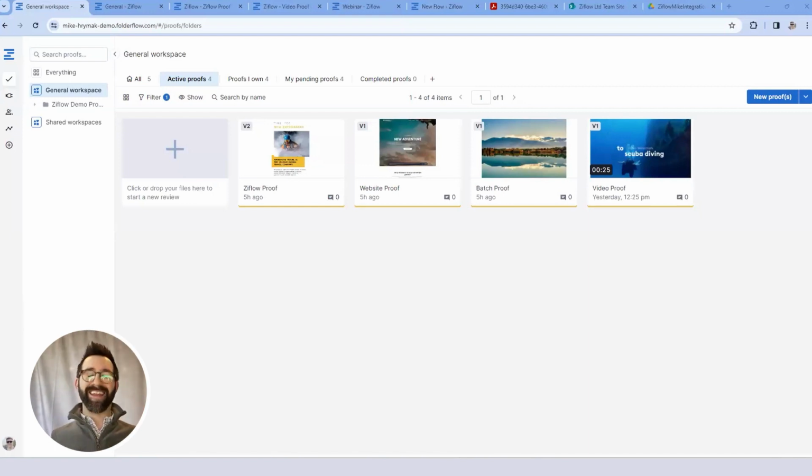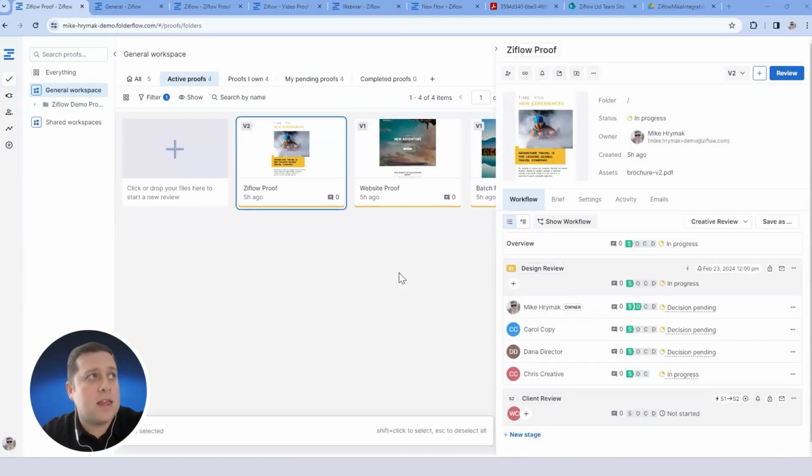So the ability to connect with other apps is incredibly important, but also be able to take some of the collaborative efforts you've engaged in inside Ziflow, take it out of Ziflow, and continue that collaboration onward down the line. Let's talk about exporting PDFs and the ability to view comments that were left within Ziflow inside Adobe Acrobat or other PDF readers.